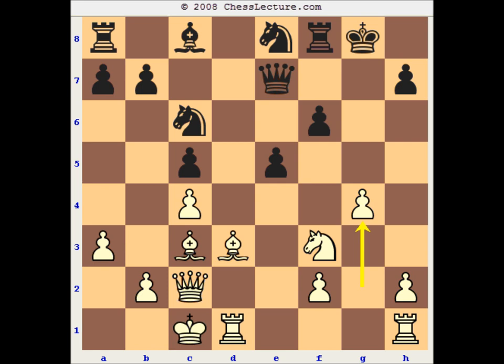The pawn cannot be captured with bishop takes g4 because, of course, rook g1, pinning the bishop to the king, winning a piece. White will attack the bishop with the pawn if it's defended. So, black must simply find another way here, but it's not so easy.